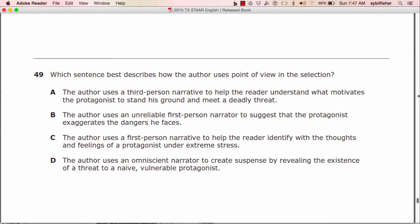Question 49. Which sentence best describes how the author uses point of view in the selection? A. The author uses a third-person narrative to help the reader understand what motivates the protagonist to stand his ground and meet a deadly threat. B. The author uses an unreliable first-person narrator to suggest that the protagonist exaggerates the dangers he faces. C. The author uses a first-person narrative to help the reader identify with the thoughts and feelings of a protagonist under extreme stress. D. The author uses an omniscient narrator to create suspense by revealing the existence of a threat to a naive, vulnerable protagonist.